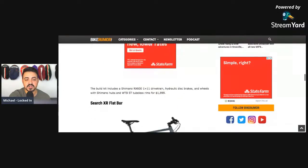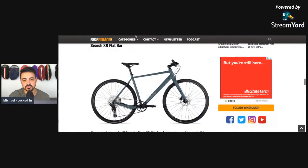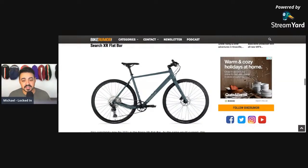And they did also come out with just a Search XR flat bar. I'm definitely seeing this trend. If you look at kind of any major brands that are going on right now, it is something that they're kind of doing just across the board, flat bar on a lot of these gravel bikes. Again, kind of the running joke is turning them into a 90s rigid mountain bike.